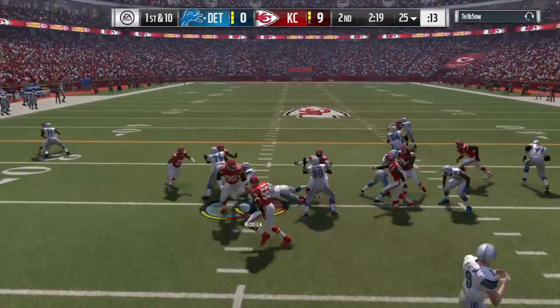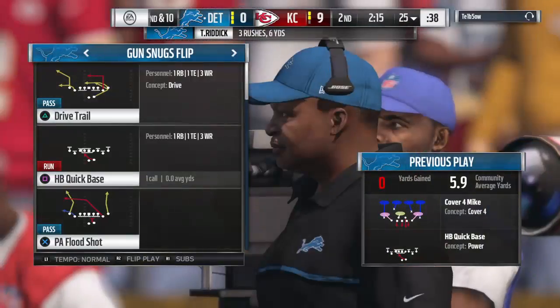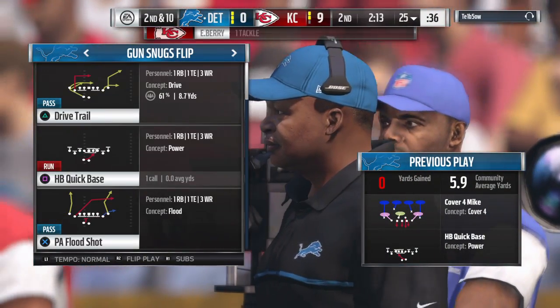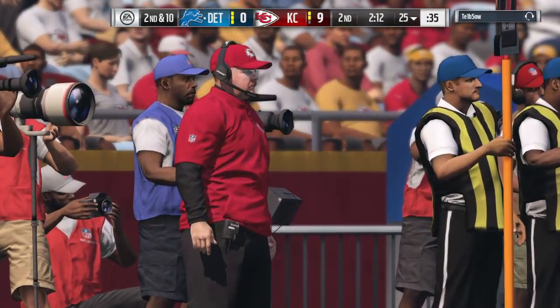They'll run it now out of the gun. And nothing doing. He's immediately taken down at the line of scrimmage. No gain on the play there, 2nd down. He had a great read there from his free safety position.